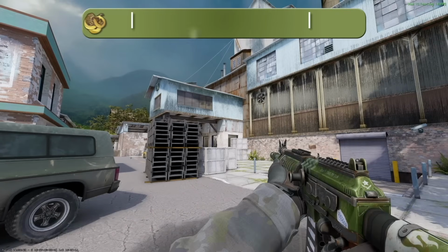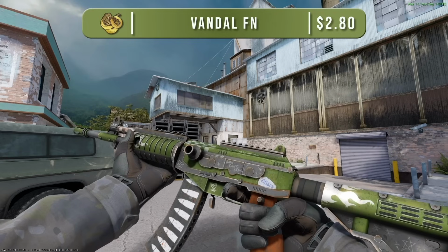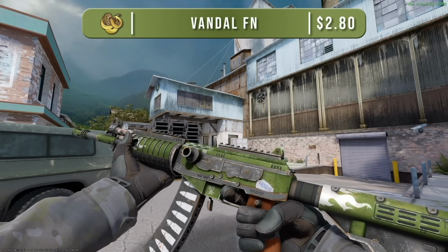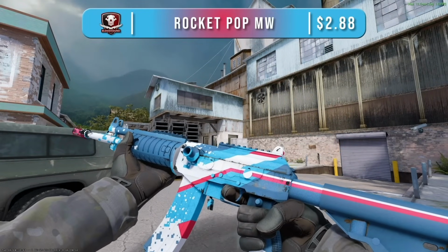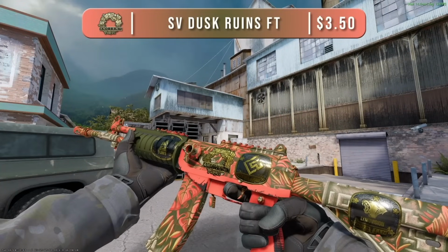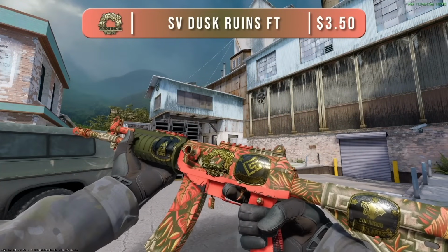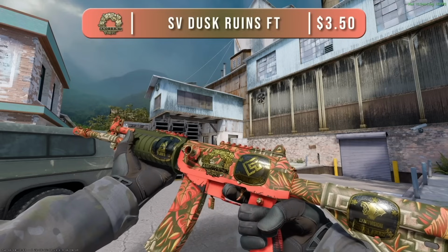For the Galil, I picked the factory new Vandal. This gun is great if you forgot the bomb code because it has a note reminding you of what it is. Then we have the Rocket Pop, which is a very nice white, blue, and red Galil skin. And finally, I picked up the Souvenir Dusk Ruins and field tested. This one's pretty nice, especially if you pick them up with Austin stickers. Those gold stickers look amazing.